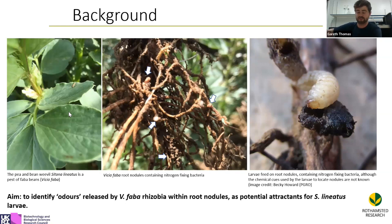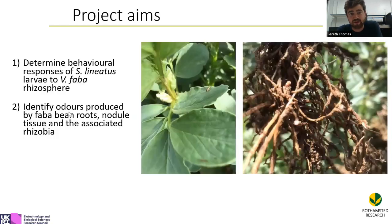So ideally, we could set up traps which lure the larvae away from the plants and potentially reduce crop damage. So the two main project aims were to determine the behavioral responses of Sitona lineatus larvae to the Vicia faba rhizosphere, and secondly, to identify odors produced by faba bean root nodule tissue and the associated rhizobia bacteria.